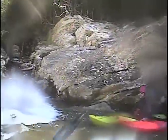The right side is kind of the sneak where we just went. The left side has a whoop-de-doo in it. What's whoop-de-doo? A whoop-de-doo is something that's fun, but really hard to do.